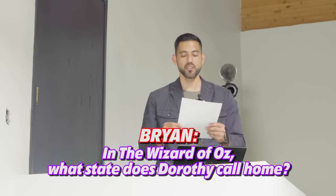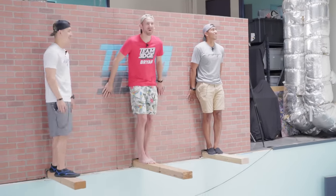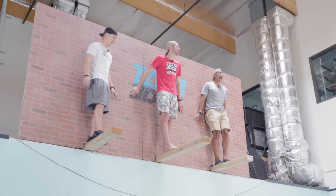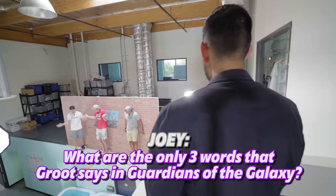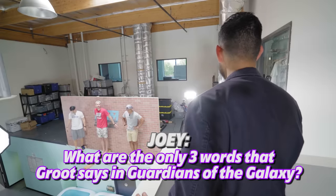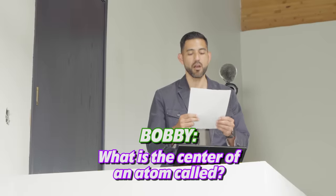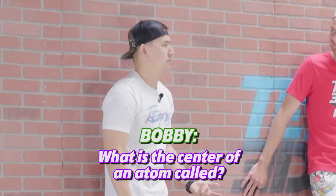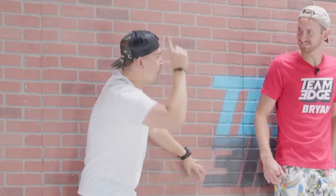In The Wizard of Oz, what state does Dorothy call home? Tennessee. Oh, that is incorrect. It's Kansas. Shorten his plank. I'm not in Kansas anymore. What are the only three words that Groot says in Guardians of the Galaxy? I am Groot. That is correct, Bobby. What is the center of an atom called? The nucleus. Wow. Good job. Bobby's got brains. I learned one thing from school.